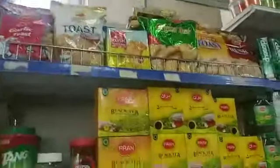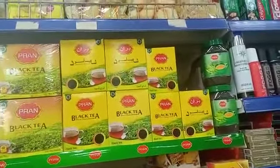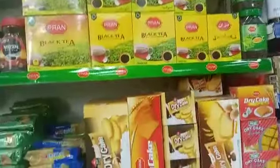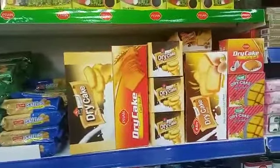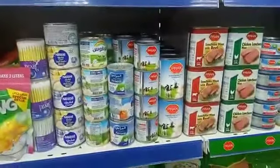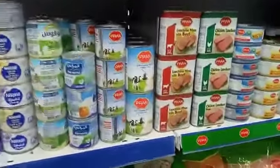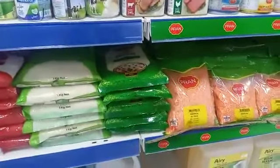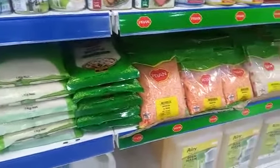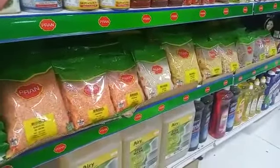Below the toast, we have the tea category where we are dominant. We have three SKUs of tea, and below the tea, we have the dry cake section where we have three SKUs of dry cake. And below the dry cake, we have the milk category where we have two SKUs of evaporated milk. And below the milk, we have one SKU of chini gura rice. And besides the chini gura rice section, we have the dal section where we have 8 SKUs of dal.